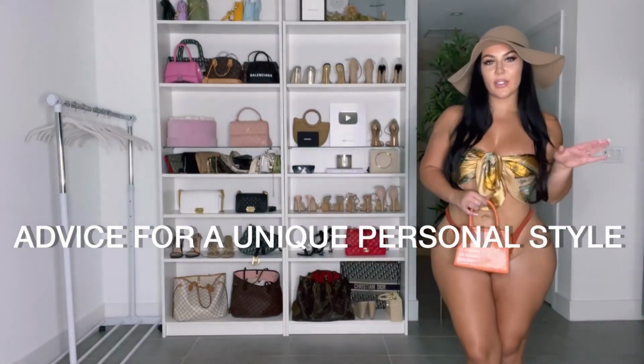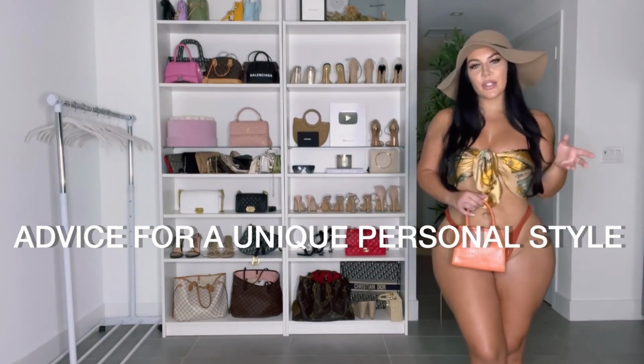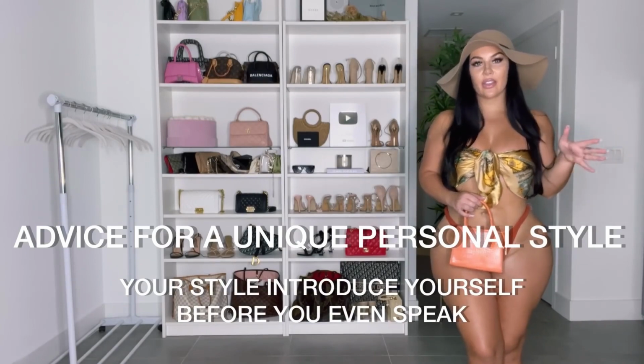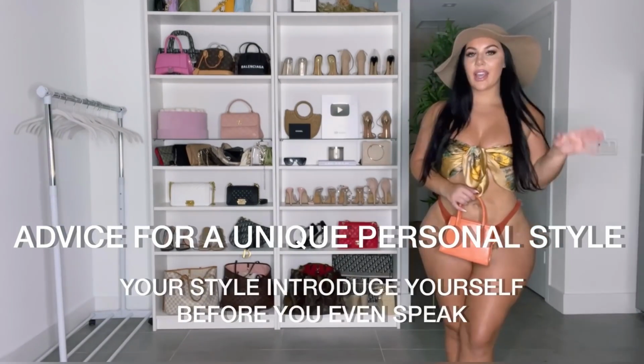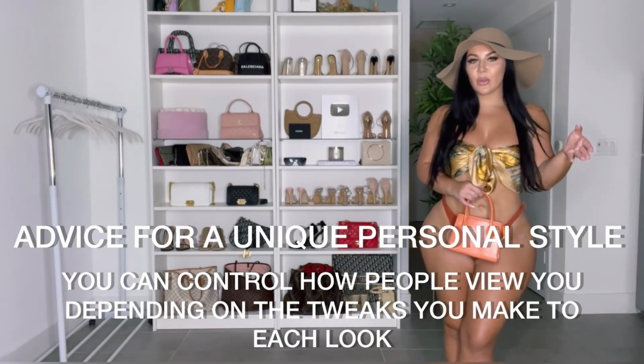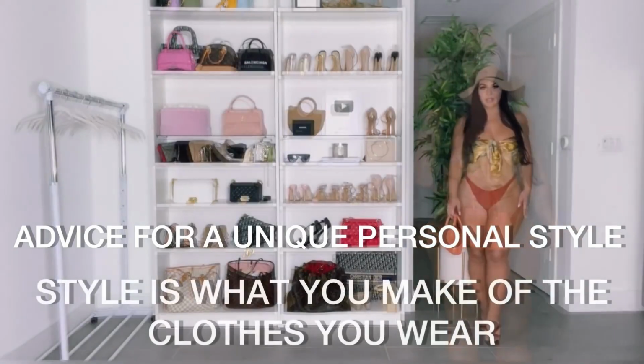If you take a two-piece and make it your own, it becomes more personal and shows off your personal style, even when going to the beach. I definitely feel like you should show off your own style and make it your own for all occasions.